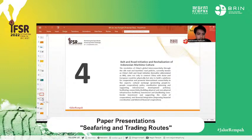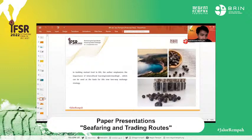In building mutual trust in BRI, the author emphasizes the importance of intercultural learning or understanding, which can be used as the basis for a new two-way exchange strategy. Theoretically, through intercultural understanding, one can learn how to see things through other eyes and how to add knowledge to our vocabulary to develop efficient intercultural communication competency as a guide for individuals or members of a group. Next.